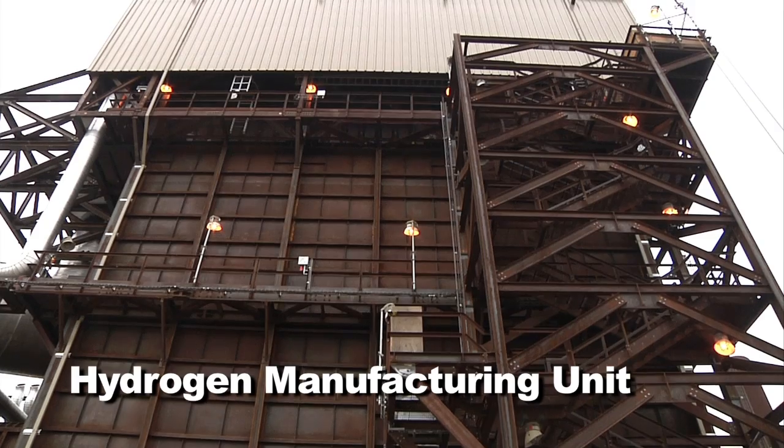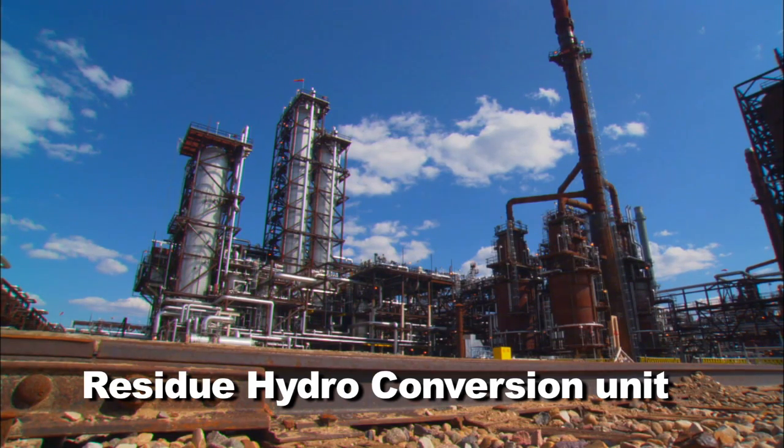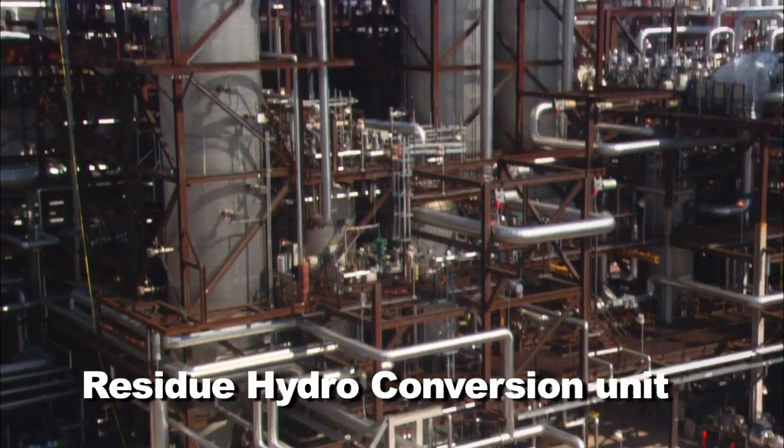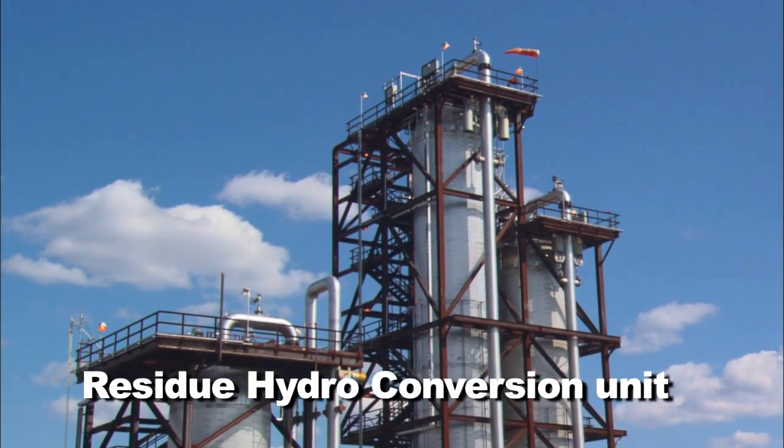Okay, are there any other units? Well, let's talk about what happens to the heavy oil. The heavy oil then goes into the RHC. In the RHC, hydrogen, heat, and high pressure crack the molecules and transform it into a synthetic crude. Why would you do that? Well, it yields more. Every 100 barrels that we put in, we get 103 barrels back. You get more than what you started with. Hey man, I tell you, it's a bargain.